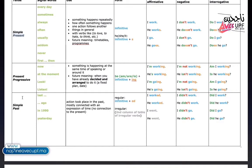So as I told you, present continuous has a lot of rules. For example, right now I am explaining, en train d'expliquer. Now I'm explaining the lesson. So when you see now, you know it is present progressive. Also at the moment, look, listen. When you say look, it's raining, il pleut, it's raining right now. Listen, someone is shouting outdoors.